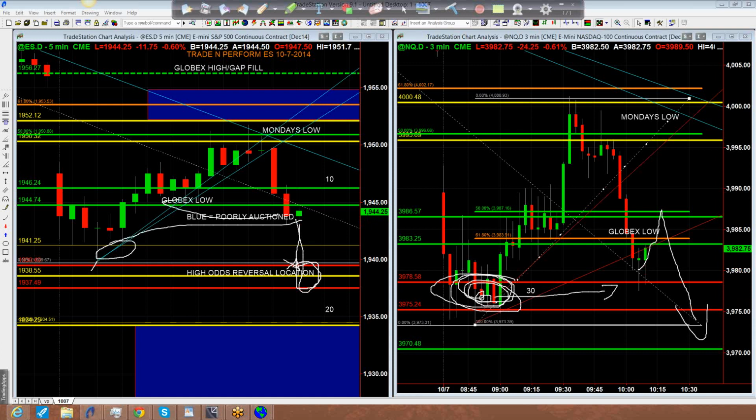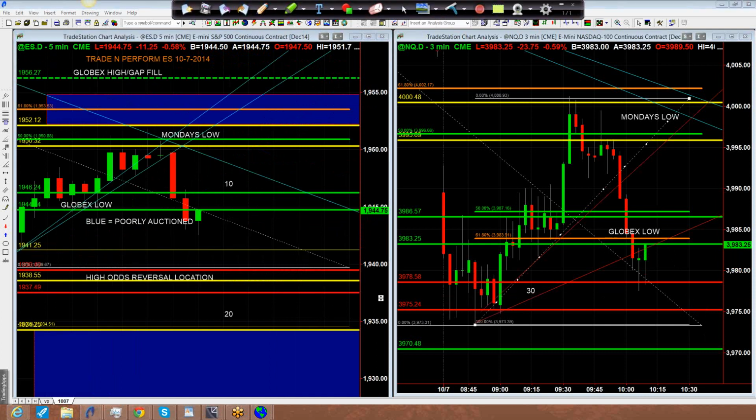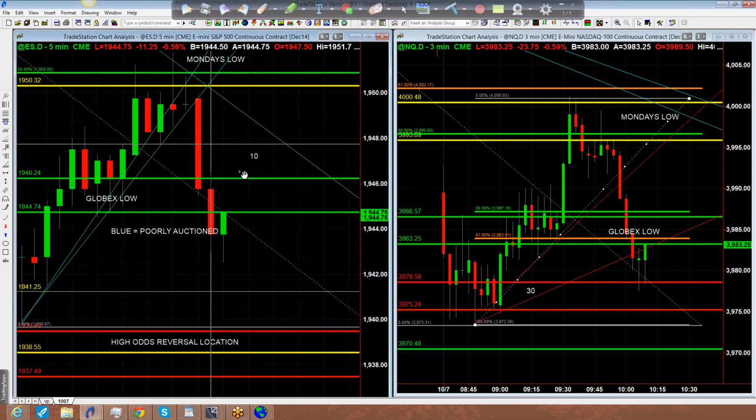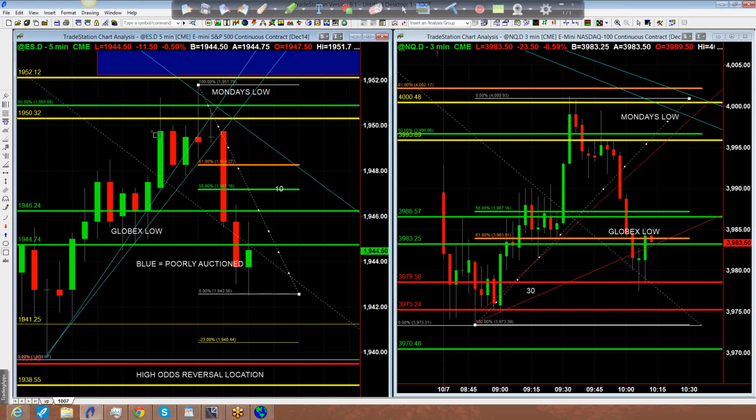Okay, so now I'm looking for what do they do here? And again, they left this whole thing poorly auctioned. Okay, so the 50-60 right back up here, right? From 42 to 48 gives a nice rotation, and it gives us right to the bottom of this structure right here. So what you have to hope, it becomes a weaker trade.